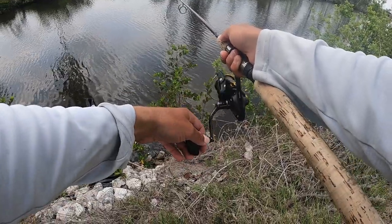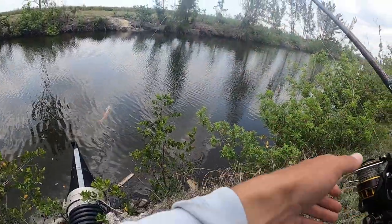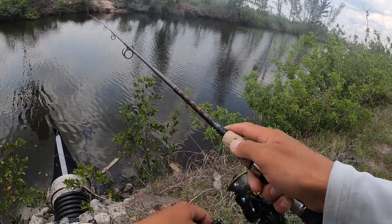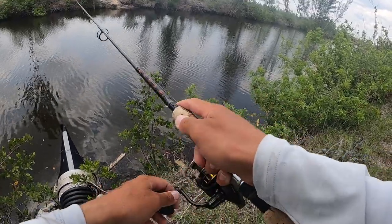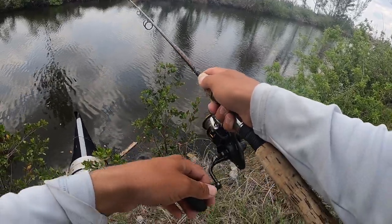He might just bite right through my line. That is cool. I've never seen a barracuda back here. That's very cool. No, I think he got scared though.